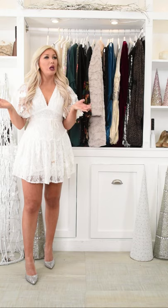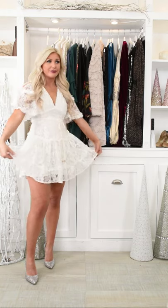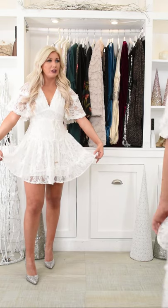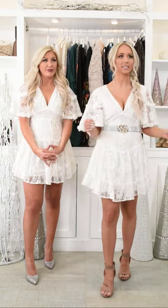Question of the day. Where are we? What is this? This is the Lana lace boho dress in ivory for $69.